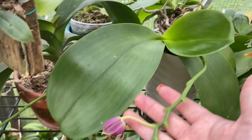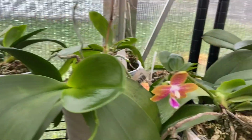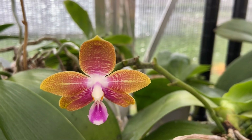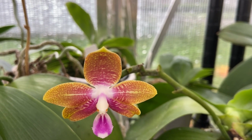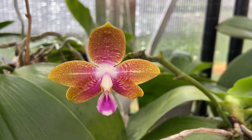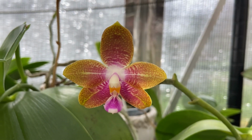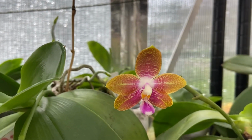And then over here, this one's going to be opening soon. But here we have, I believe, Summer Candy, Summer Candy Eye Candy from orchids.com. It's very pretty, not too much of a fragrance, nothing to write home about.